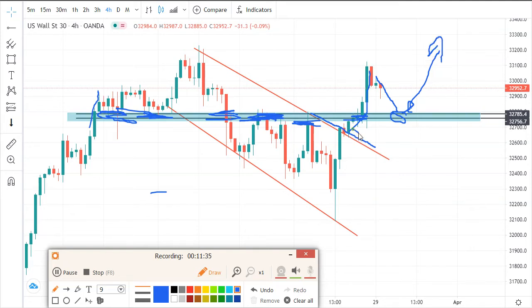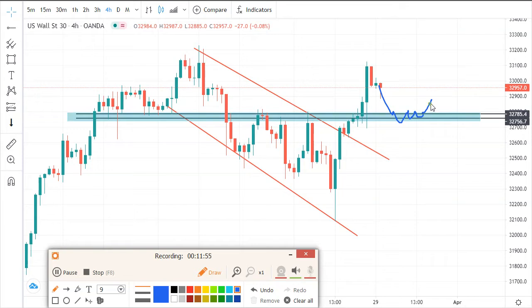But it's possible, because we still have this resistance, that the market can still come around this area before it can shoot higher. It's possible, but you will see what happens here. If the market respects here, you can see that the market will just come here, try to bounce around. Then if it tries to go up, you will see that there will be bullish candlesticks trying to push higher. Then you can just say, I'm buying. You buy then, because it will also make sense.